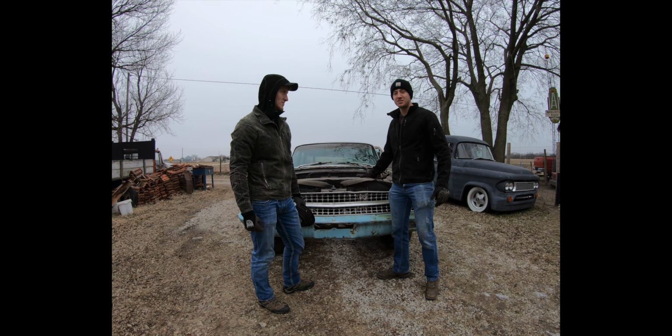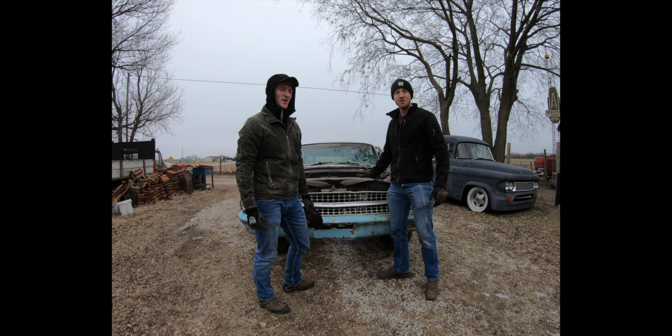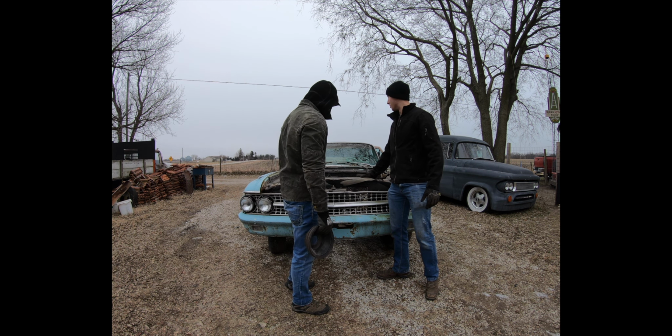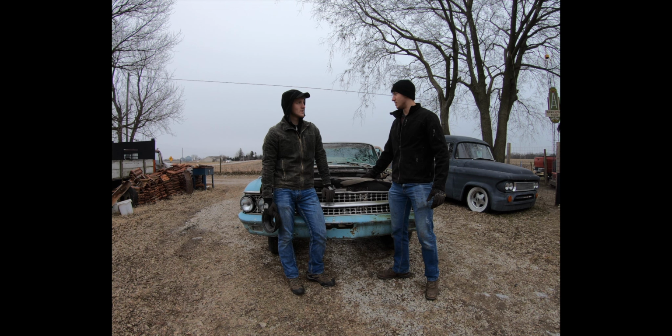It's 19 degrees, kind of cold. No, dude, it's like 8 degrees. Just kidding, it might be 8 degrees, it's snowing. We're still gonna get this done. We're gonna see how long we last in the garage. We're here to get some progress.